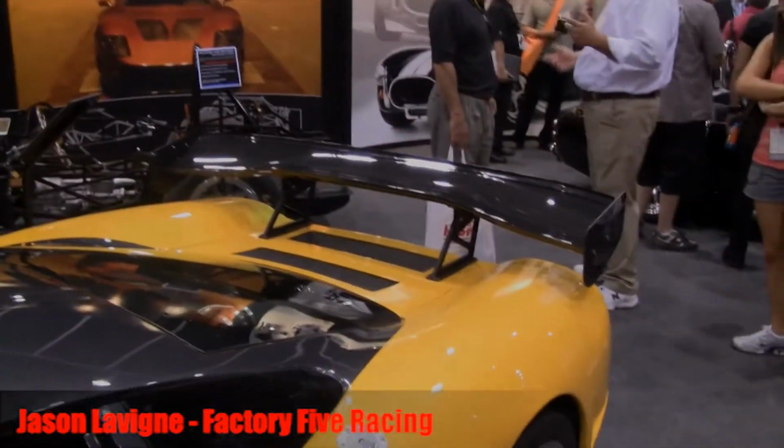Okay, and so what would the GTM run? Well, it depends how you go about it. The kit for the GTM is $19,990, and then you can add a few things, like we've got the rear wing on the car. You can put heating and air conditioning into it. We sell these wheels from iForged here, which are things you can personalize the car with.